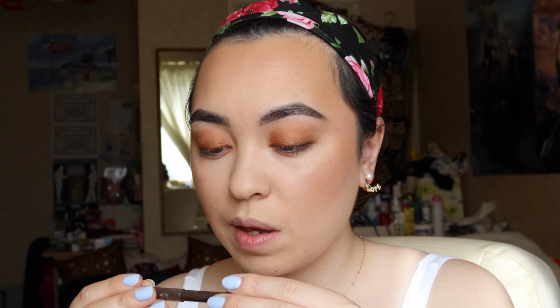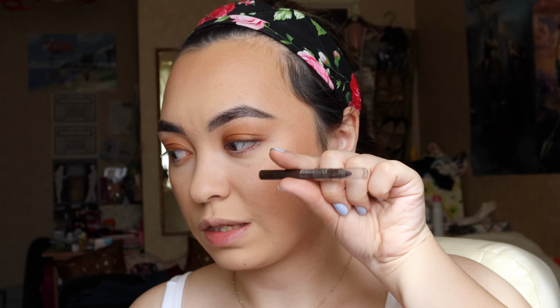Okay, so to add more depth to the look, what I tend to do is add brown eyeliner to the waterline and then blend it out. So I'm going to take this Maybelline Tattoo Liner. This is in brown. I need more of a gel, creamy consistency to make it blend out. As you can see, it's one of my favorites. So I take this.